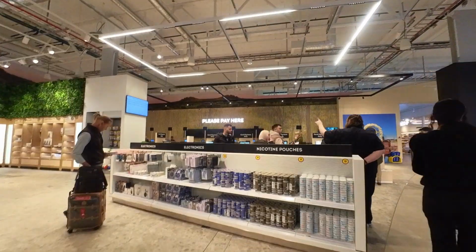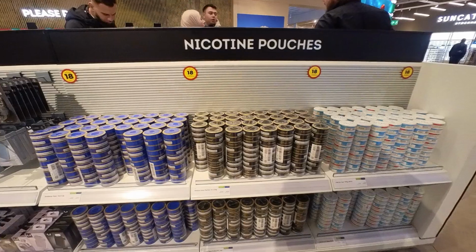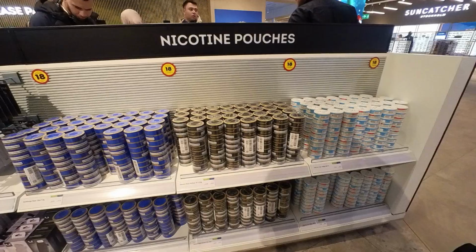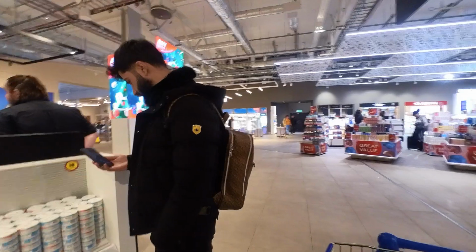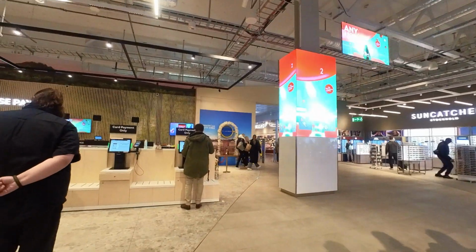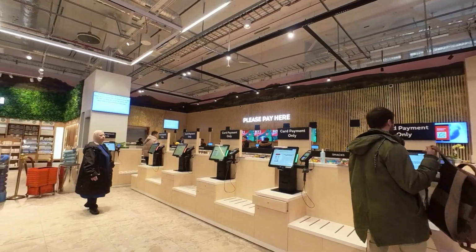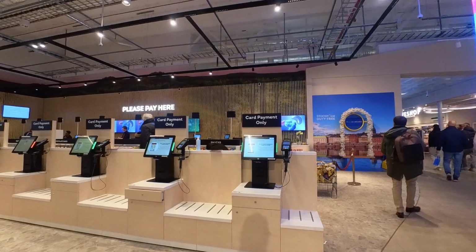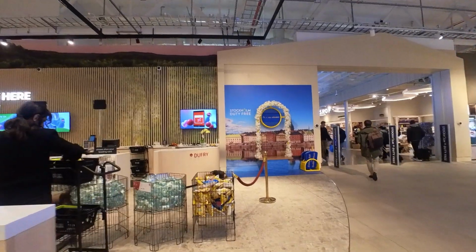And here you have this called snus. And snus is 10 boxes, 429. Oh, you pay yourself here. Card payment. Many cashiers, you pay yourself, you scan it, you put your boarding card, and when you've done that, you pay with your card.